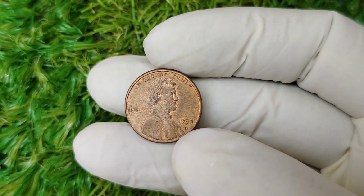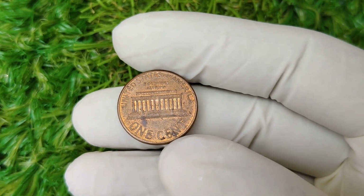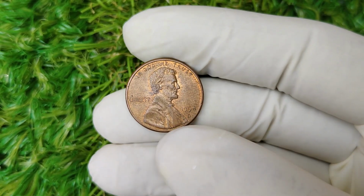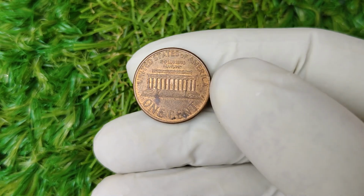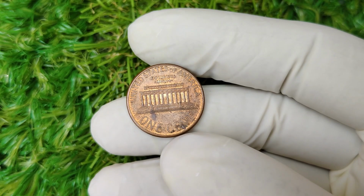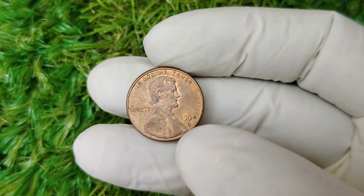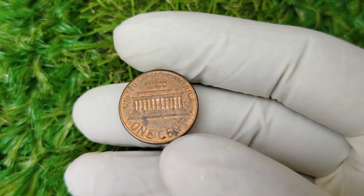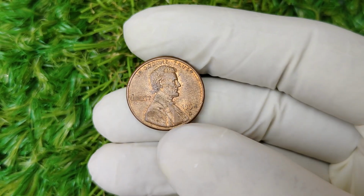Now, let's talk about the 1994 D penny. At first glance, this coin might look like any other penny you've come across. But if you look closely, you'll see the D mint mark under the year, indicating that this particular penny was minted at the Denver Mint. And this is where things get interesting. In 1994, the U.S. Mint produced billions of pennies, and most of them were struck with standard minting techniques. But like many coins, a few unique variations and errors slipped through the cracks, and these are the coins that collectors salivate over. For the 1994 D penny, that error or unique characteristic lies in its rarity and condition.